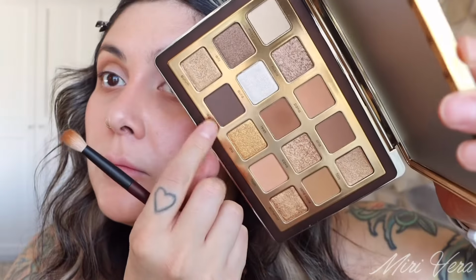Now, even though this is being called a warm tone palette, I kind of feel like it's a mix of both neutral and warm tones. Because when I think of a super warm tone palette, I think of the bronze palette. For some reason, this gold palette, I feel it's more of a warm neutral. I don't know. You guys let me know what you think.